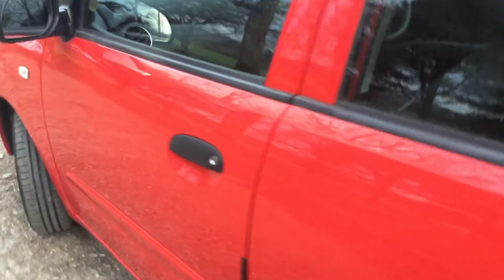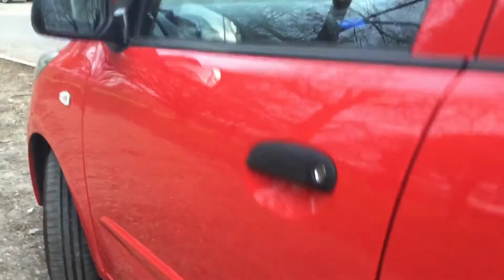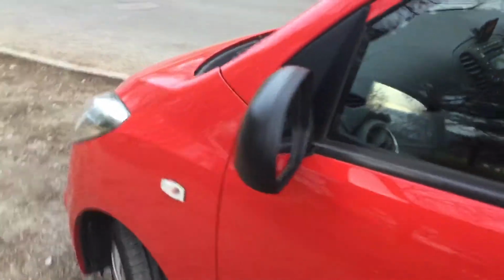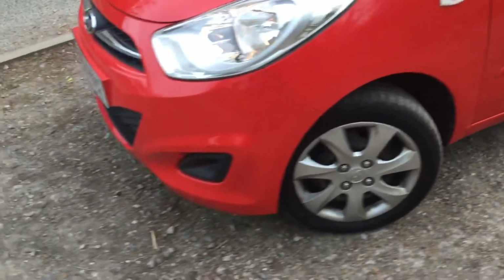So, the rest of the car here, again hopefully try and get reflections. There's no dents along the doors at all. They're all fine, they're really nice and bright, there's no dullness of paint. Mirror's all okay here, no scuffing to the mirror. And again, let's go around the front of the car.